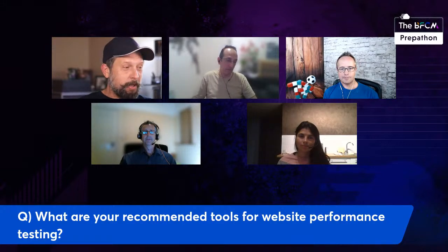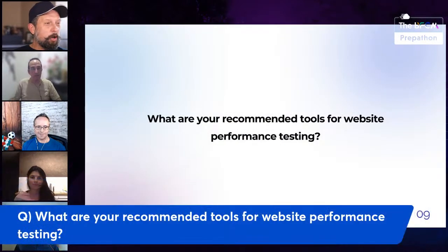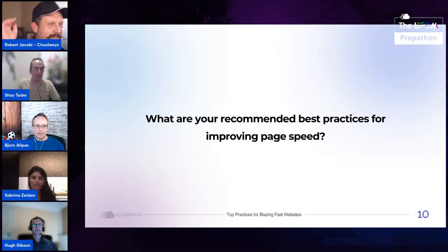Anyway, jumping the gun. We are flying through this, and there's so much more to talk about. So we have our next question. What are your recommended tools for website performance testing? Did we just run through that? Yeah. My slide is off? Next. Thank you. What are your recommended best practices for improving page speed? Thank you, Shai. Since you told me next, you have to answer first.